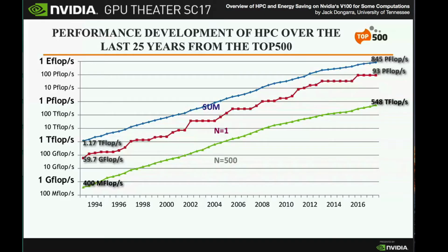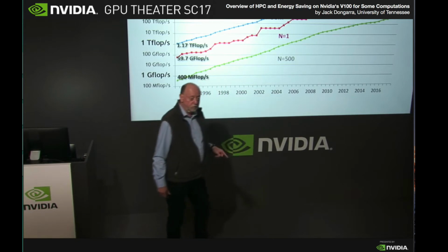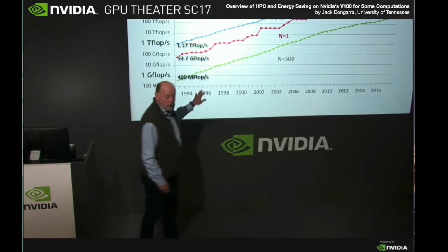Up at the top there in red is the fastest computer, 93 petaflops. So 93 times 10 to the 15 operations per second as run on the benchmark. The green guy is the guy at the bottom of the list. That's machine number 500. So 548 teraflops, or a half a petaflop roughly, is the entry point for supercomputing, if you will, today. And that number 845 is the sum of the 500 computers. So that's an artificial number, just adding things up. So you can see how things have changed over time.